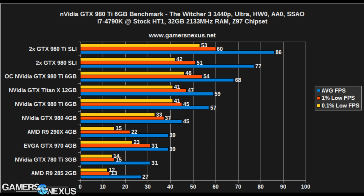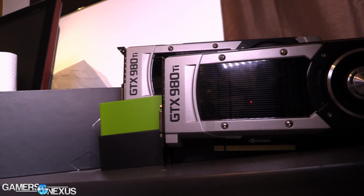So is it worth it? With 980 Ti's and SLI, you're spending $1,300 versus 980s and SLI at $1,000. The Titan X we sort of rule out at this point because it's a single GPU solution. If you're buying just one of them, it's not good value, even against a single 980 Ti, which is $350 cheaper and performs pretty close, just has half the VRAM.